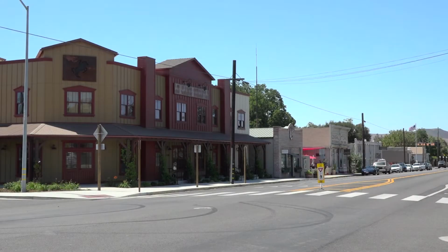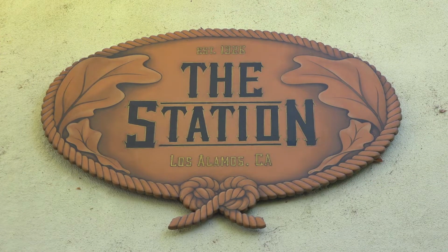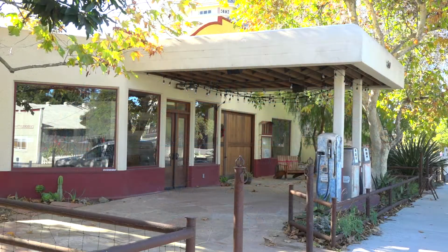Now that I'm checked in, I'm heading just a few miles down the road to Los Alamos. This charming town features fun antique stores along with several restaurants and tasting rooms. The Station Los Alamos combines both of those elements into a single experience. Let's grab a bite and enjoy some wine.